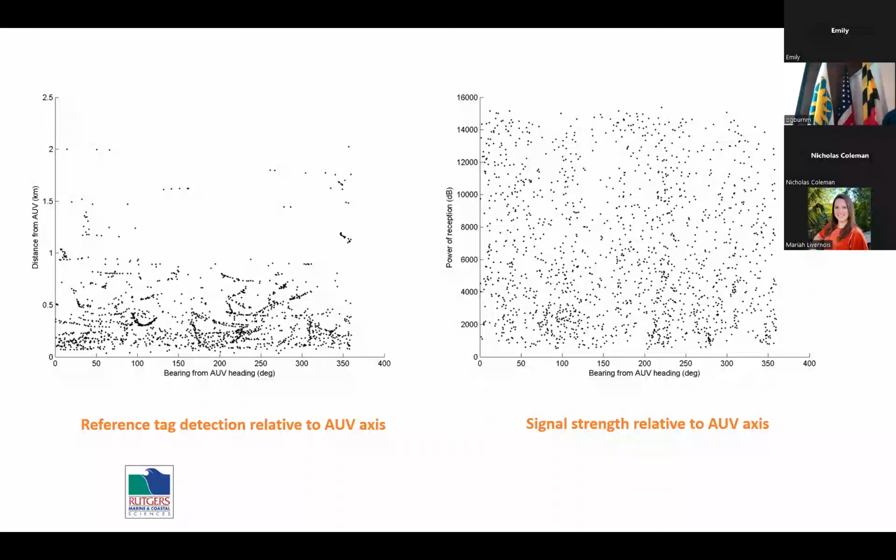So the concern is that the self noise of the AUV may occlude some of the tags. We've looked at that. What the first graph shows is that regardless of the bearing, so you're detecting tags in all directions, including those behind the vehicle, in front of the vehicle, and to either side, but especially the detections from reference transmitters that are quite far away. You're getting those primarily when they're broadside to the vehicle. And again, that's that reception donut in the coaxial ones. It's hearing those furthest away.